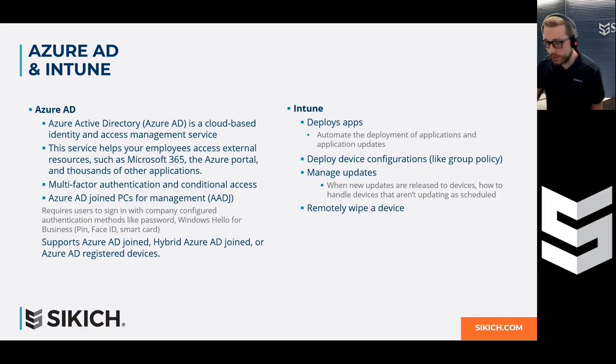So Azure AD, or Azure Active Directory, or sometimes just called AAD, is a cloud-based identity and access management service. This service helps your employees access external resources, such as Microsoft 365, the Azure portal, and thousands of other applications. Azure AD is what allows us to enforce multi-factor authentication via conditional access policy. This protects user accounts with MFA, but also allows bypass of MFA for safe locations.